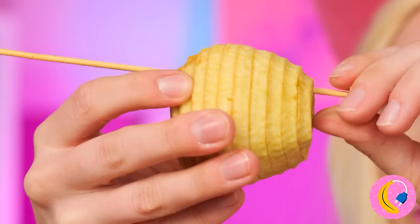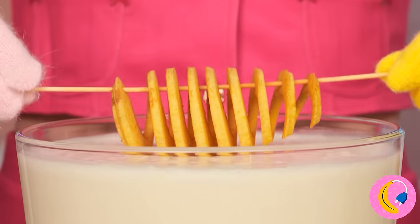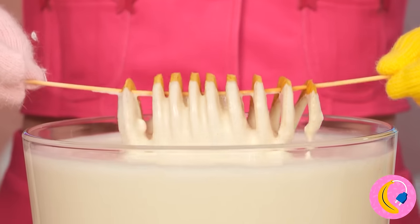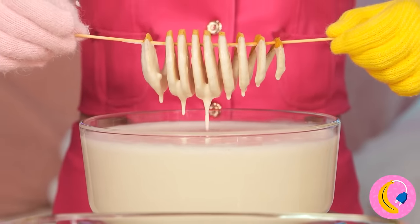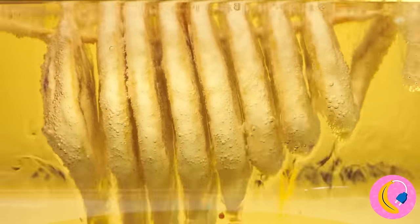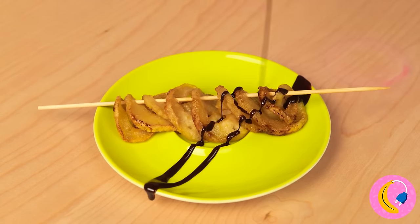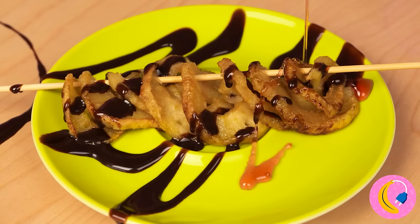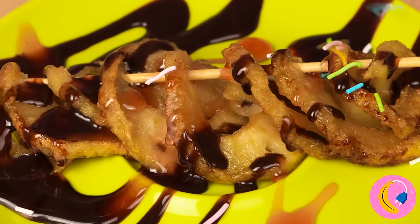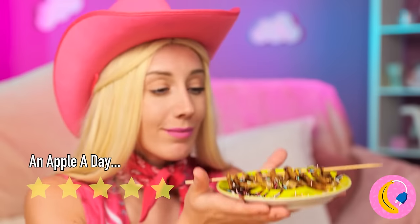Add a stick. Stretch it out. And give it a dip. Now let's fry it up in oil. Time for some chocolate sauce, caramel, sprinkles, and it's time to dig in.